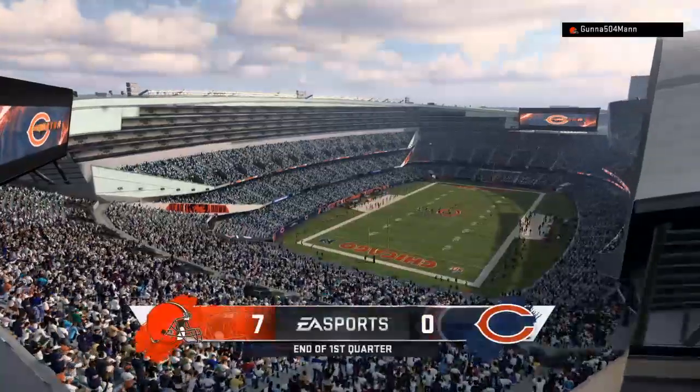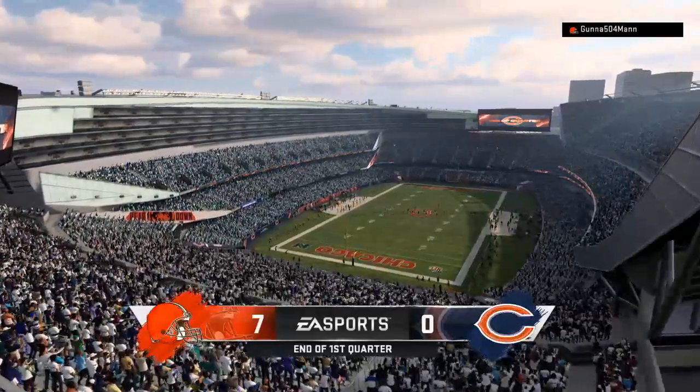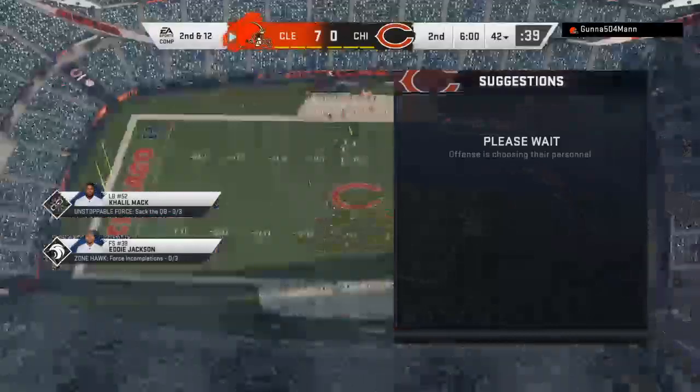After 1, 7-0 on EA Sports. The start of the second quarter, and it's the Browns in control of the football as they've got it 2nd down and 12.